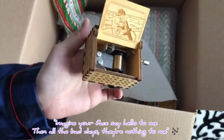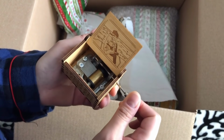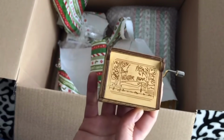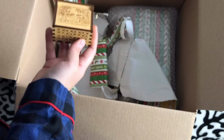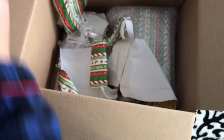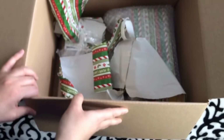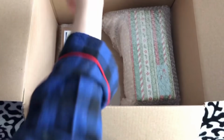This is so cute. Oh my gosh. Oh my god, I'm gonna cherish this forever. Thank you so much for getting this to me, Sonia. Oh my gosh, I am shook. Okay, so that's the music box. Oh my gosh, this is everything right here. Sorry, I'm just being really dramatic right now. But anyways, let me just throw these away.